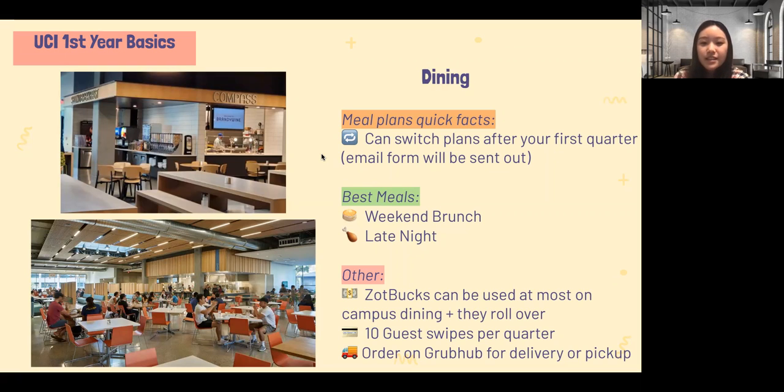Another thing is that if you download the Grubhub app, you can order from on-campus dining and get delivery or pickup. They come in these little Starship robots, and they come right to where you're located. So that's also a really cool thing.